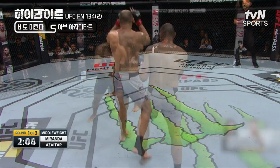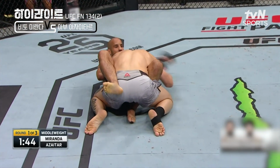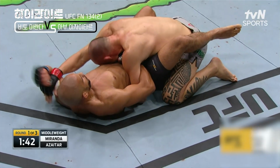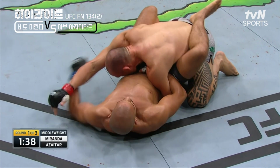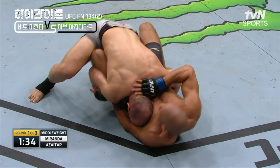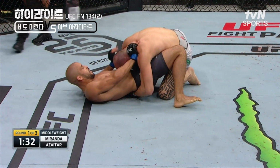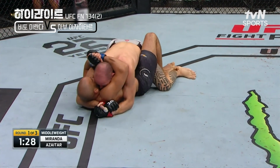Oh, look at the timing on that takedown. Really nicely timed. All the way around the waist as well. Tight grip on the midsection. Let's see if Vitor Miranda now starts to look for a pass. Possibly drive that knee to the floor. There we go, very nice.